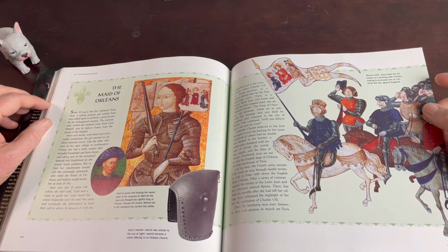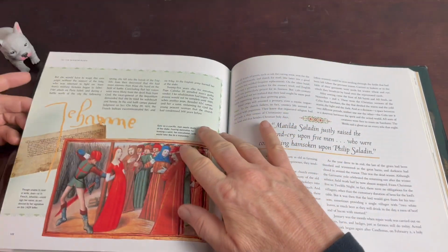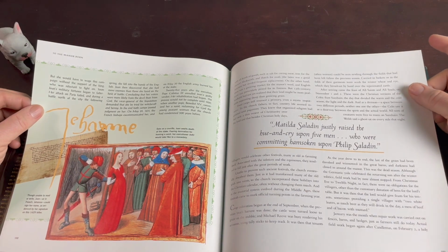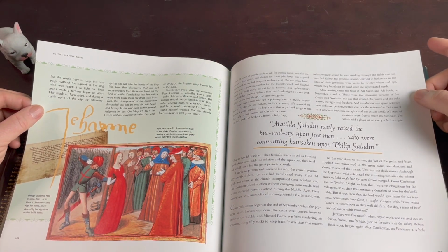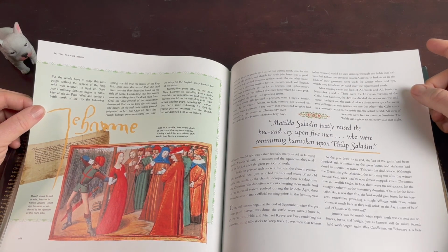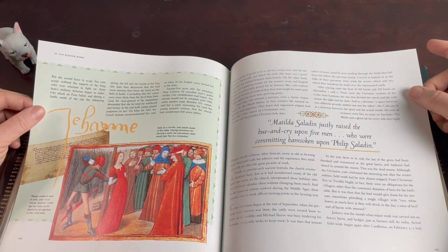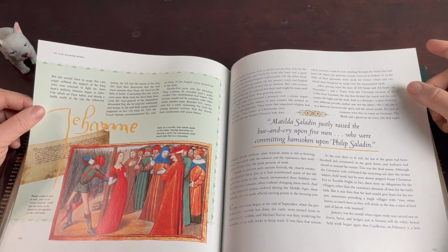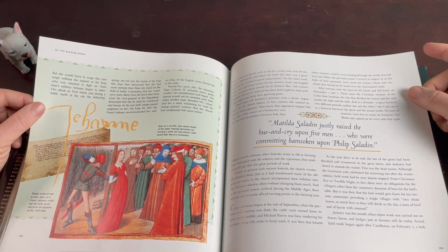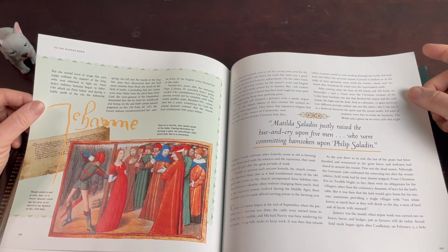Once the ceremony was over, however, Joan was anxious to march on Paris. But she would have to wage this campaign without the support of the king, who was reluctant to fight on. Soon, Joan's military fortunes began to falter. Her attack on Paris failed, and during a battle north of the city the following spring, she fell into the hands of the English. Joan then discovered that she had more enemies than those she faced on the field of battle.